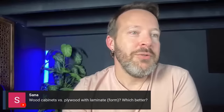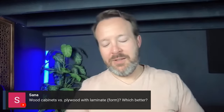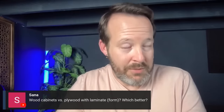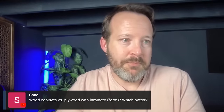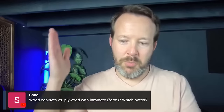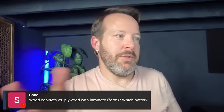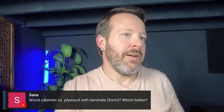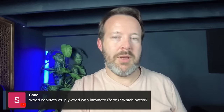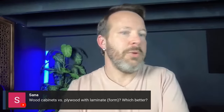Here, Matthew, you'll like this one. Wood cabinets versus plywood with a laminate, which is better? This is a matter of opinion. I probably would agree that a wood cabinet is better overall than something that's laminated. Though I will say that just because it's laminated doesn't mean you don't have dimensional strength. In fact, particle board dimensional strength is greater than plywood. It's just that if it gets wet, it's going to be a problem. So I don't know if one is better enough that you definitely have to have it to make or break a kitchen. I really think for what you're paying for a solid wood cabinet, I don't know if you're getting that return necessarily out of the function and use. I could be wrong, but that's just my opinion.